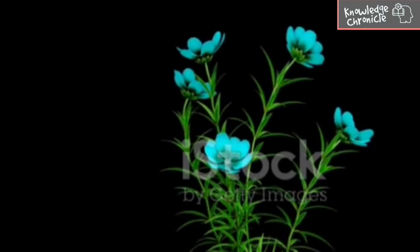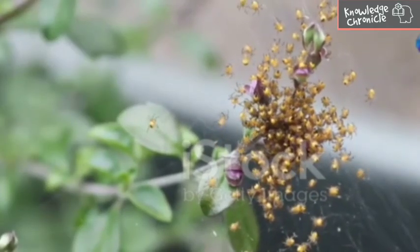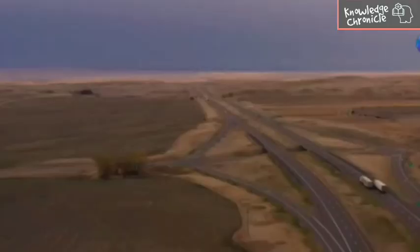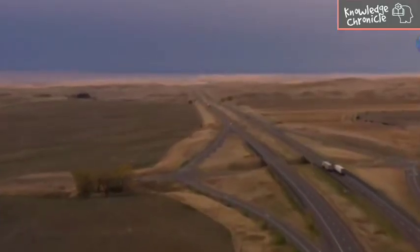Unlike xylem, which only moves water upward, phloem transport is bidirectional. This means food can travel both up and down in the plant. Imagine a two-way highway, where trucks carry goods to cities and also bring back raw materials. Similarly, phloem ensures a smooth flow of food, whether it's moving towards the growing tips or back to storage areas.